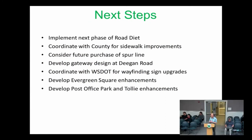So, my number one bullet's done. Implement next phase of road diet, it's been done. So that was kind of the short-term project that would have been most important for the corridor. The next would be to coordinate with the county about sidewalk improvements at the very least, just to have some pedestrian facilities that people could get to. For those folks who are on the north and the west side of the corridor, we'd have to figure out where crosswalks could take them over, so we could have some safe crossings. That's important.